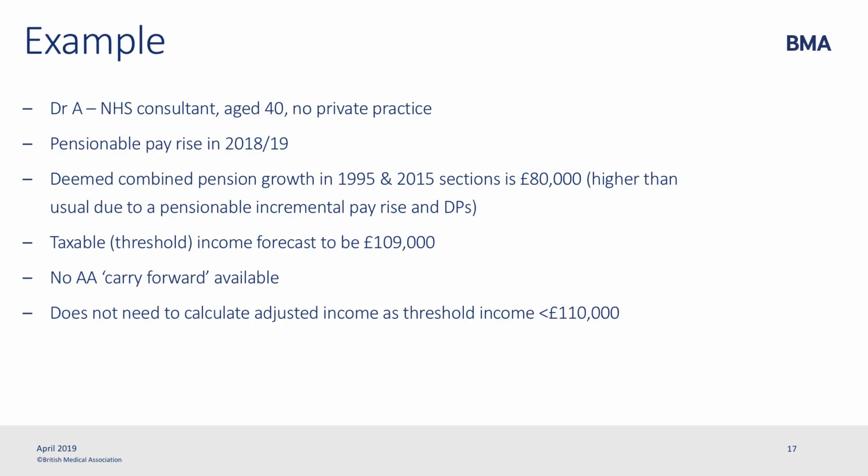Let's take an example. We have Dr. A. She works solely in the NHS and is aged 40. She had a pensionable pay rise in the 2018-19 tax year, more than previous years, as she reached an increment on the pay scale whilst also being successful in her discretionary points application. This means her deemed pension growth across the two sections is £80,000. Her threshold income is forecast to be £109,000, and she has no annual allowance carry forward available from her last 3 years.